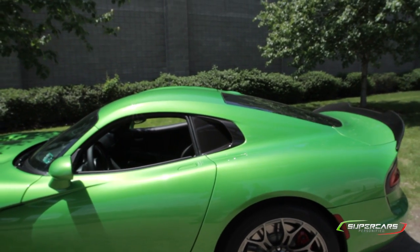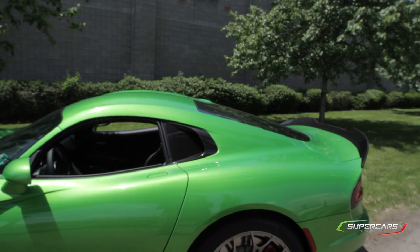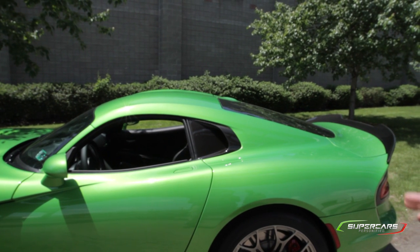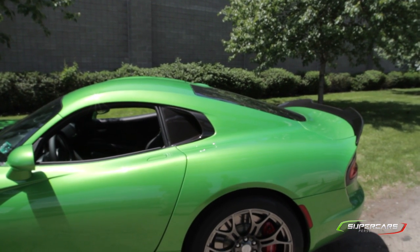So I was waiting because I really wanted those. And then it was only about 6 months ago they released the Stryker Green color, and they were going to do a run of a maximum of 50. Actually, only ended up doing 33. Yeah. And when I saw this color, I knew this was the car for me.